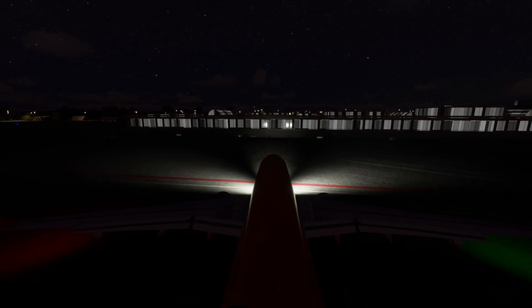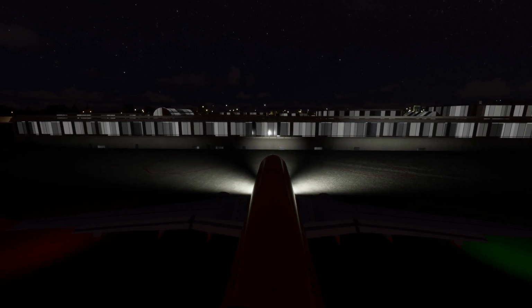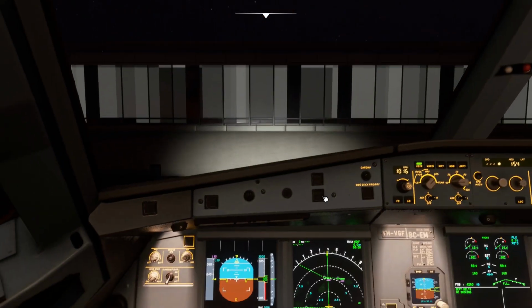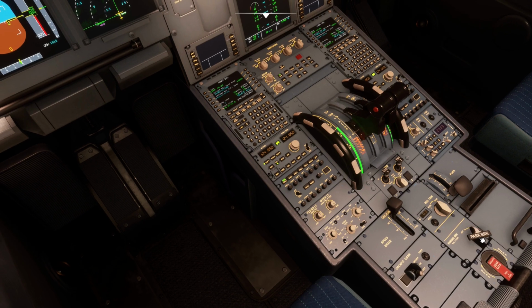If there isn't, that's also fine. Yeah, I don't think there is. There's no jetway. That's all right. Let's slow ourselves down here. Here we go. Continue going forward a little bit more. Let's also go ahead and take the runway turnoff lights off and come to a full stop right here. Let's go ahead and get the parking brake on.